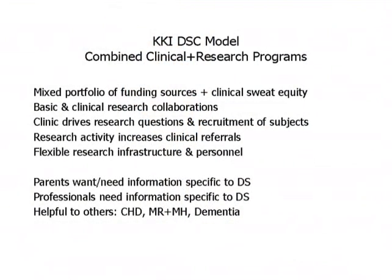And we have both basic and clinical research collaborations. And I found this to be kind of a nice model, because in addition to the clinic helping us to come up with hypotheses and research questions, it aids both in the recruitment of subjects and just in getting these studies done in a timely fashion. But we also find that the fact that we're involved in research helps families who want to come for just a more traditional clinic evaluation, who feel somewhat reassured that we know what we're talking about because we're involved in the research end of things.